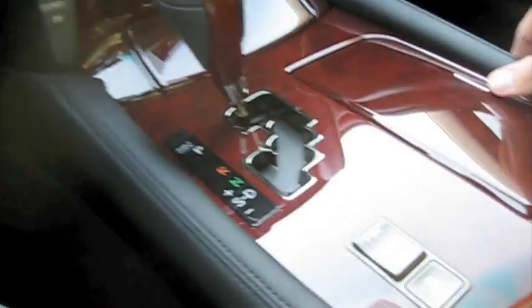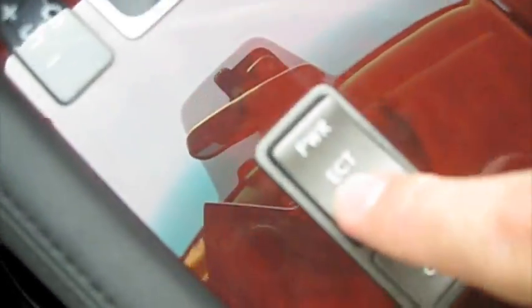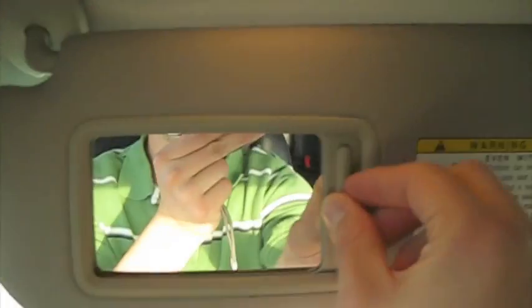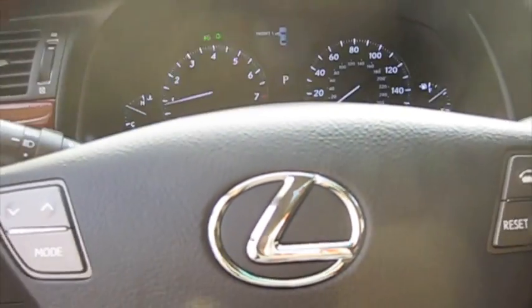Manual shift. Different driving settings, rear heated seats, rear sunshade. USB import, power outlet. Sunroof. One-touch close, automatic dimming rearview mirror, can't even hardly hear the car. Alright, guess we'll go ahead and shut it down.